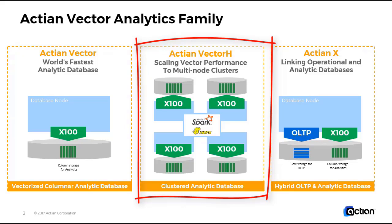So Vector H is an identical product to Actian Vector, except the I/O is optimized for HDFS. And HDFS is the distributed file system that sits under Hadoop. It's a file system that is designed for commodity disks, and it assumes because they're commodity disks that they're going to fail more frequently than the more expensive disks. So it's got redundancy and things built into it that we can leverage with Actian Vector to provide the same type of performance that we're known for on Linux and Windows, but on a Hadoop footprint.